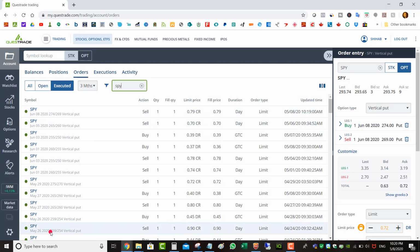So you can see at the bottom of the page here, May 26. Sold it for 90 cents, closed it for 45 cents. April 24th, April 28th. So 4 days apart. I was able to make 50% profit on the premiums that I collected to begin with. So $90 collected, closed it for $45 in 4 days. And this was a 30-day trade, and I closed it in 4 days.